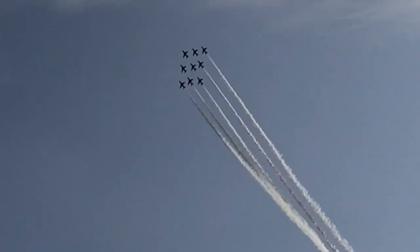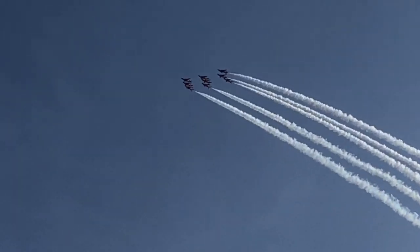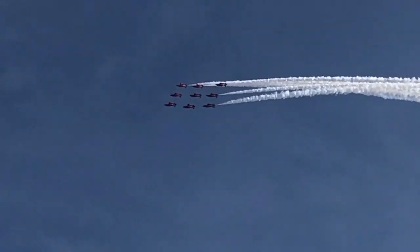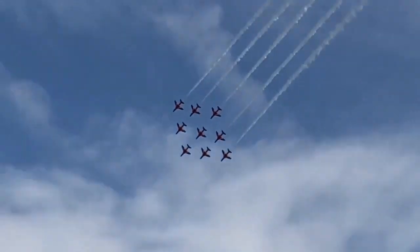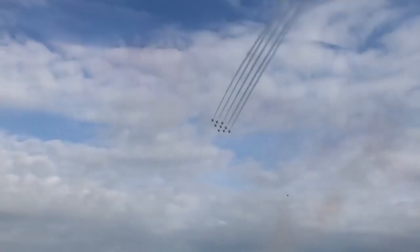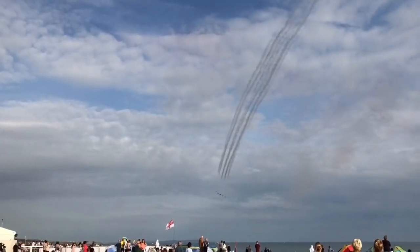Upside down the jets go at 2,500 feet, that distinctive diamond. The red jets against the blue sky. On the left of the diamond is Red 5, Flight Lieutenant Dan Lowes. Dan is a former Typhoon pilot and weapons instructor, and he's on his second year with the team.